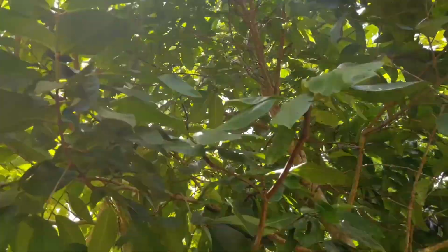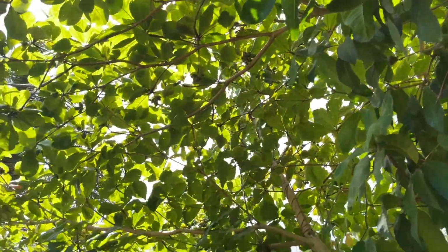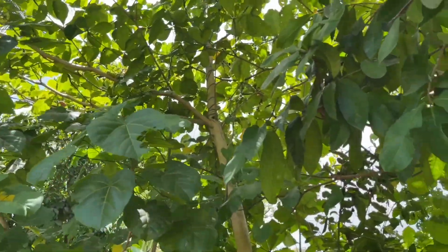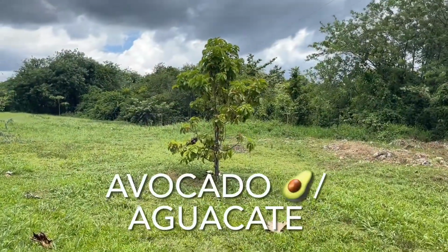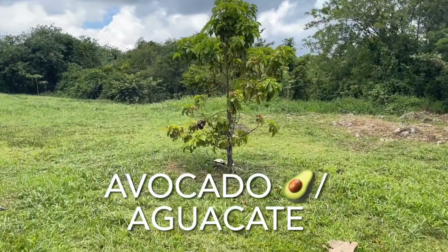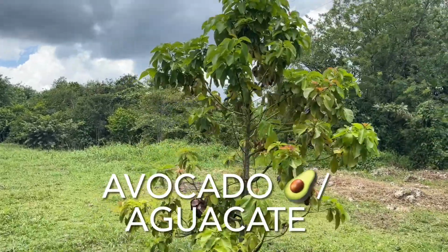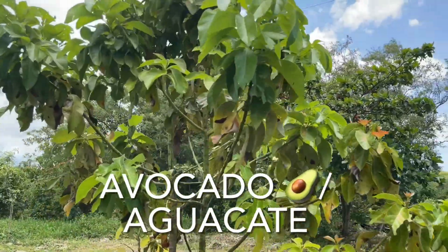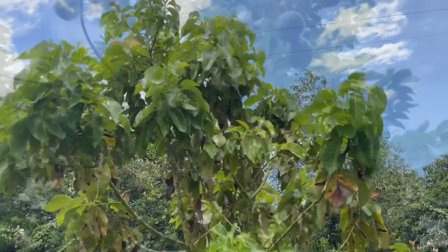And then the tree next to it is another almond tree. Those are a few of those. Beautiful. Really beautiful. Over here in the center, this is an avocado tree. Aguacate. Let me put in here some footage of the avocados that we have harvested from our uncles and friends.